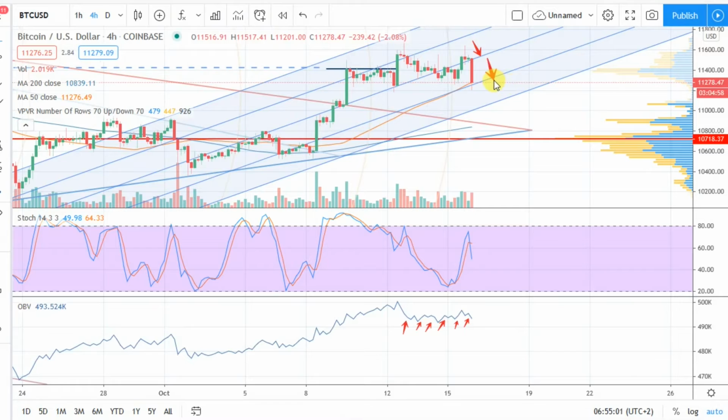Now it looks like this candle has somewhat pulled back. We're wicking down now and we've pulled back up. But is it going to stay? Now with the stochastic looking like this, I'm not trusting the stability of staying on this first lower line on the pitchfork. I don't know what you call these lines.